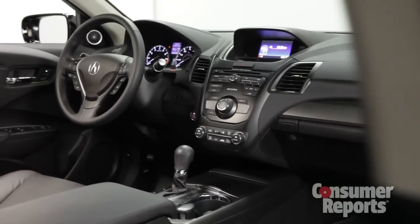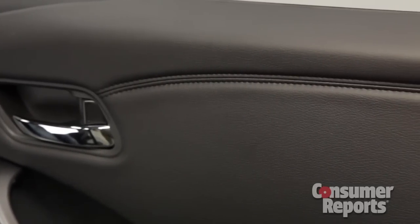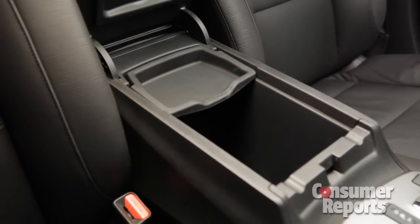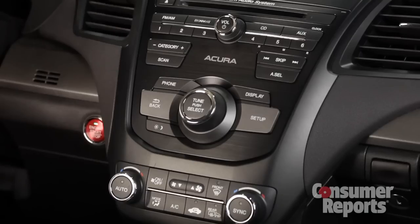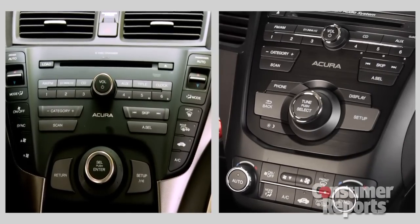At first glance, the interior looks luxurious. There's lots of padded panels and stitching details, and the perforated leather seats look nice. But none of the storage cubbies are flocked, and the windshield pillars are hard. Those shortcuts aren't expected in a luxury brand. Another surprise, the controls are simple and straightforward. It's a welcome change from the typical Acura button-strewn dashboard.